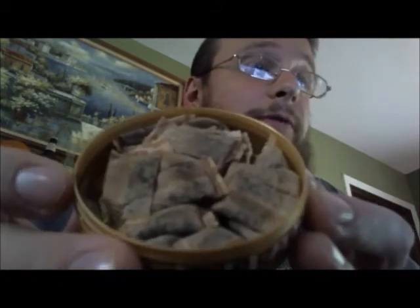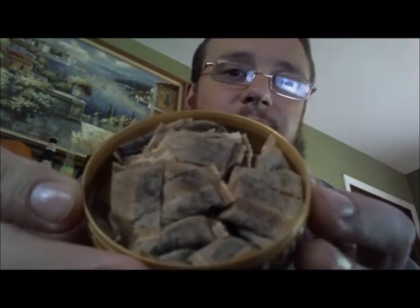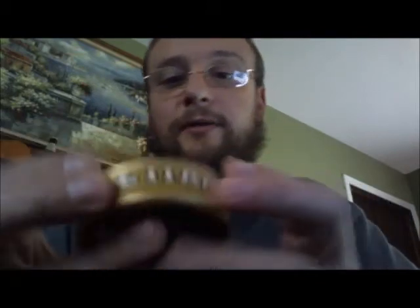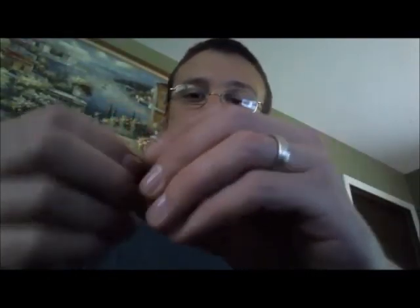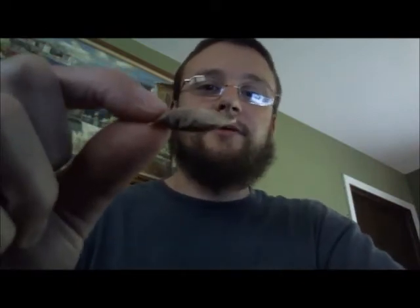So let's go ahead and crack the can and see what we've got. Now inside you have 24 original portions. Looks to be about the same moisture as any other Swedish Match original portion. Fairly wet, kind of soppy. They do come out kind of discombobulated, so you'll have to fluff them a little bit, but not a big deal. Let's see. Already done.